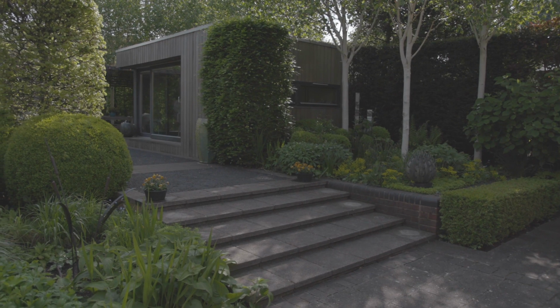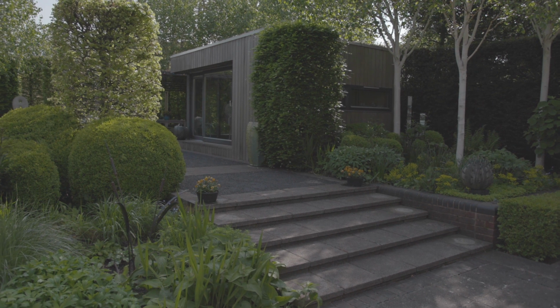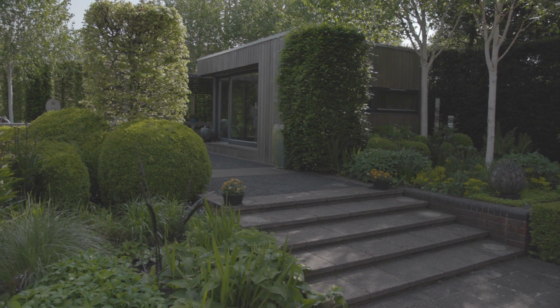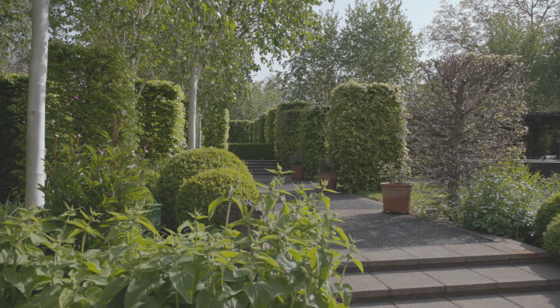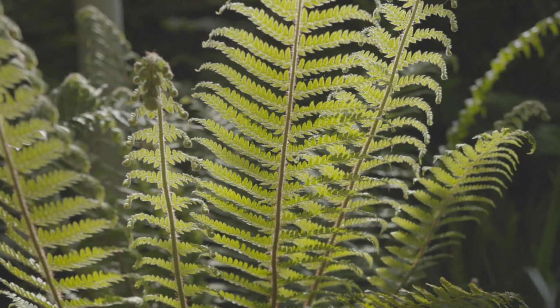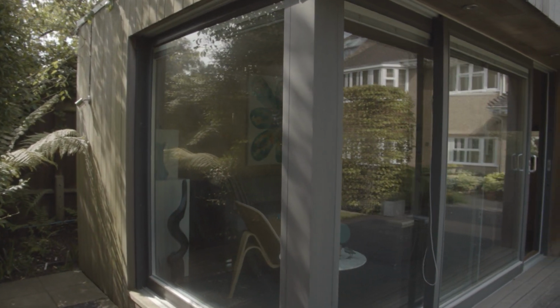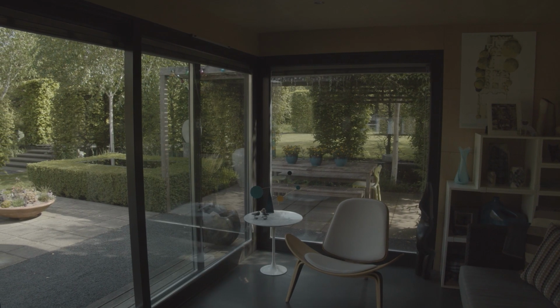Hi, I'm Xan Brandon, and this is our garden, 15 The Avenue in Cheam. We've been here for about 15 years. When we moved to the house, we found that we were only using the area immediately by the house. The arrangement of the garden was such that we didn't use really the rest of it. So the first thing we wanted to do was put in a garden room so that we could use the garden more of the time. And that's what we started with.